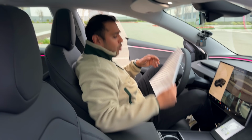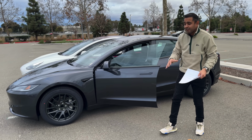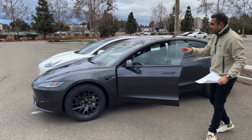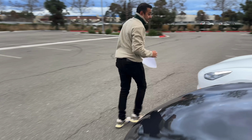Let's talk about this door. Now, when I was driving, I did take it a little aggressively because I wanted to see that it is a stiffer body, and I definitely felt that. It felt like my Model 3, which I have upgraded suspension, springs, and all of that. But the other thing that they've changed, let me show you. Let's take a look at the sound of my door when closing it.